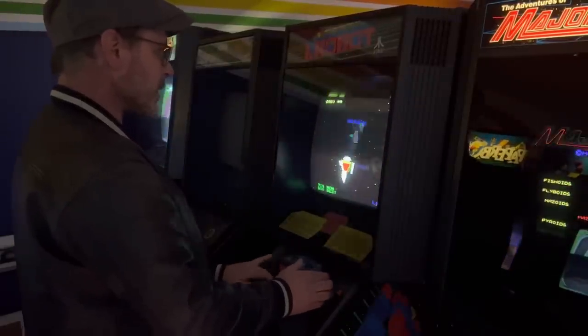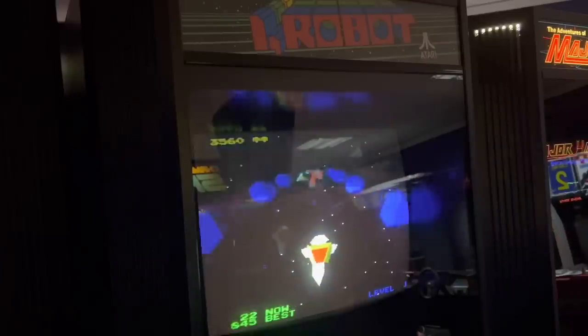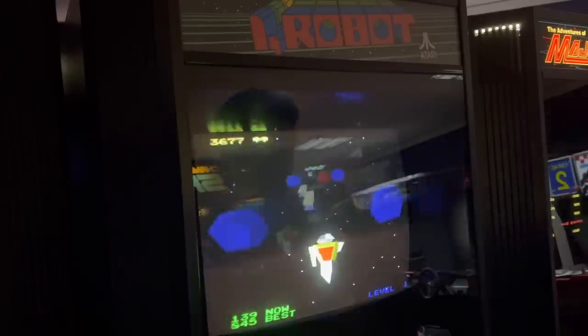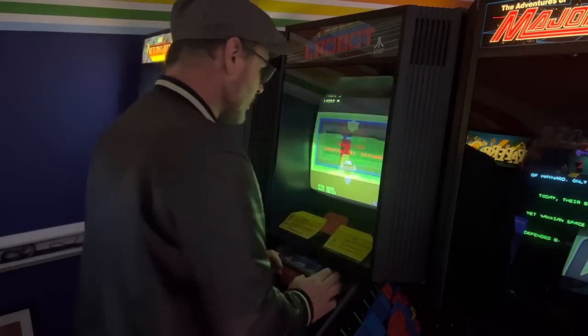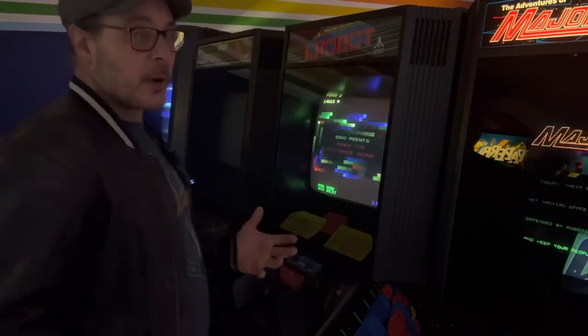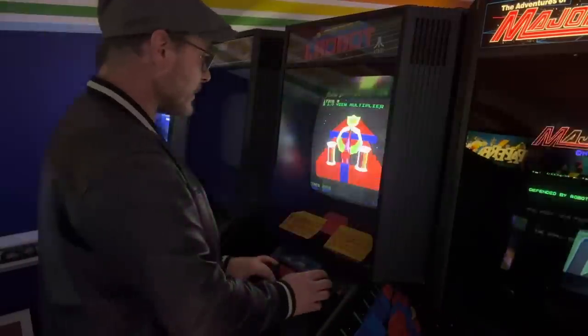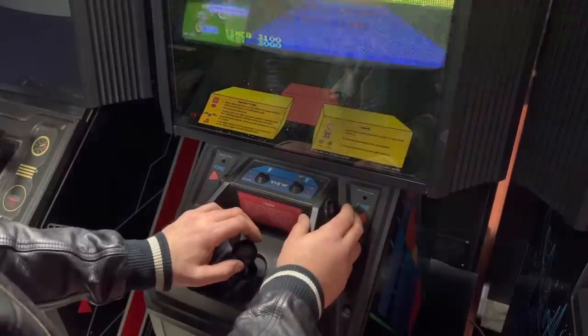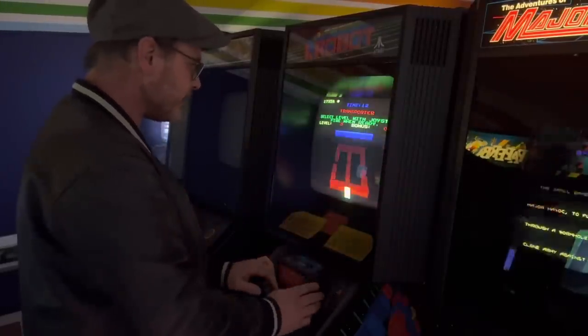So much nicer playing it on an original cabinet. You've got to remember when this came out, people didn't quite get it, didn't quite understand what you're supposed to do. But because it was in my local arcade, I was down there all the time playing this game, worked out how the game mechanics worked, got right into the game, and thoroughly enjoyed it.